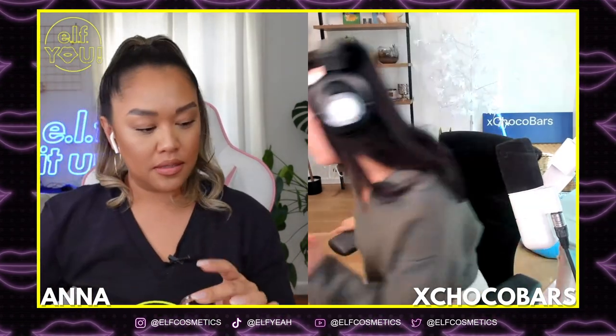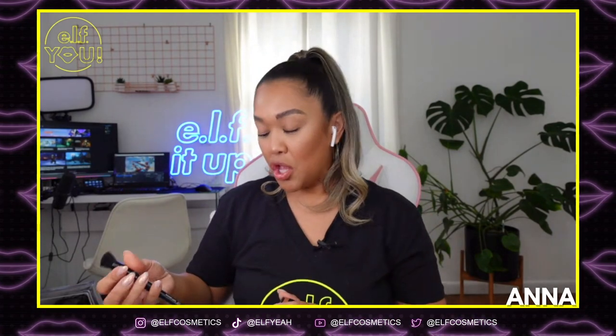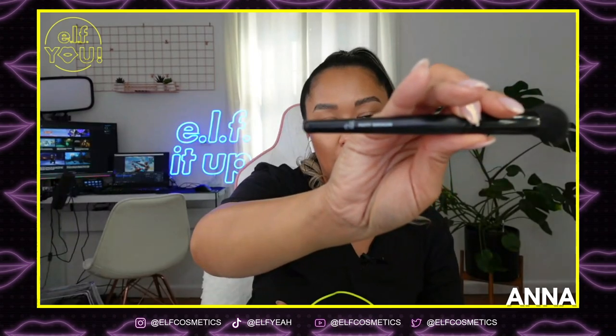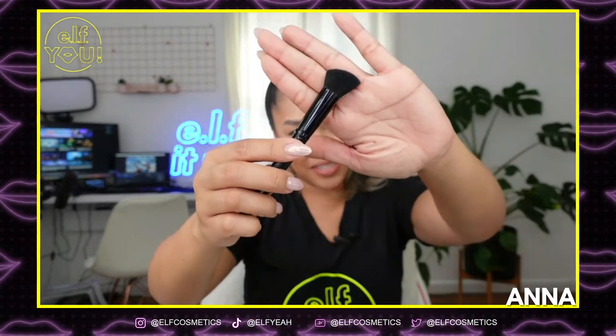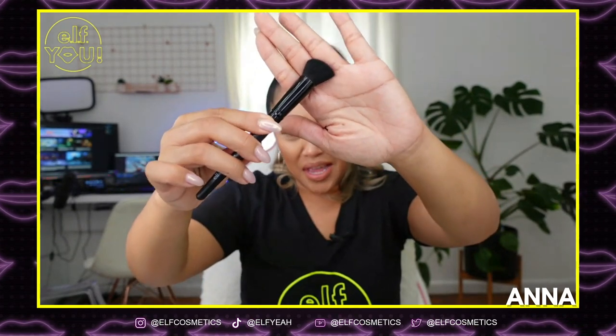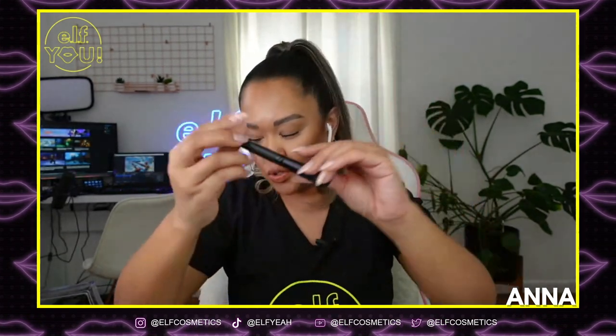Oh, let me go get my brush. Awesome. So we have the putty bronzer brush. It goes really, really well with the putty bronzer itself. Super cute. And we have our putty bronzer that we're going to be applying.